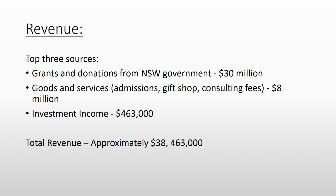The sources of revenue for the museum were mainly grants and donations from the New South Wales government, which was around $30 million. There's also goods and services, which includes admissions, gift shop, and consulting fees, which was around $8 million. Investment income was around $463,000. The total revenue was approximately $38,463,000.